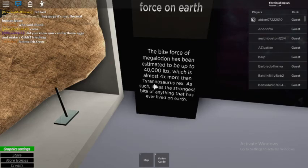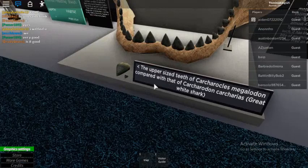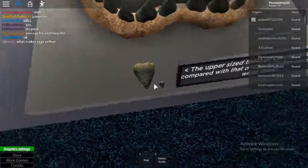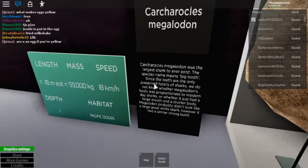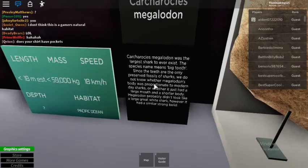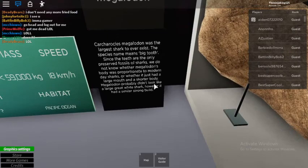The size of the Carcharocles megalodon compared to that. The Carcharocles megalodon was the largest shark to ever exist. The species name means big tooth, since teeth are the only preserved fossils of sharks. We do not know whether Megalodon's body was similar to modern day sharks, or whether it had just a large mouth and a shorter body. Megalodons probably didn't look like a large great white shark, however it had a stronger build.